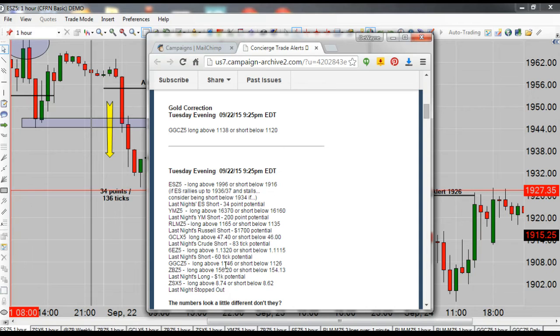Gold, I didn't recap. That may have been the day gold didn't trigger. Bonds. When stocks go down, bonds have a tendency to go up. 30-year treasuries, if you were short 154.13 on the 22nd, based off of the alert sent out the evening of the 21st, there was over $1,000 per contract potential in that move.